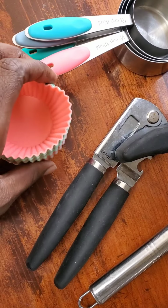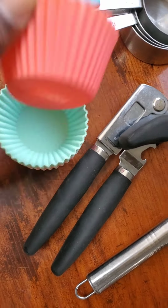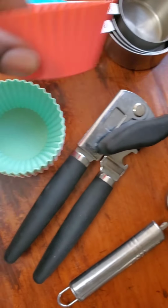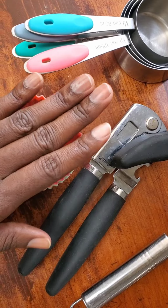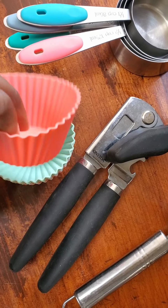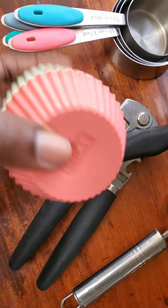And the next thing that I love is my silicone mold. This is actually silicone. There's no filler in it, nothing like that. And I use this for baking. I use it for freezing my chili. I use this for making ice cream. This is a multi-purpose tool.